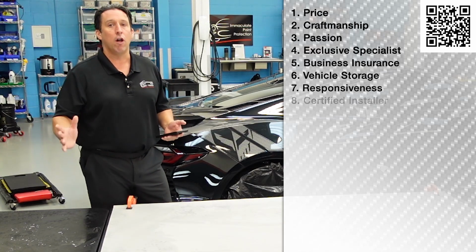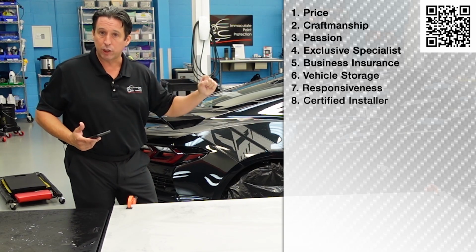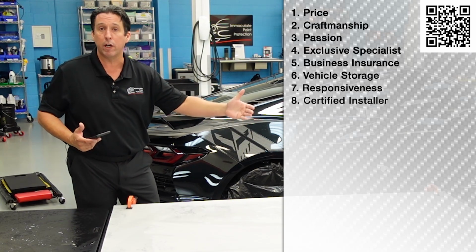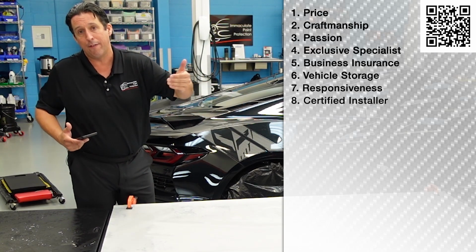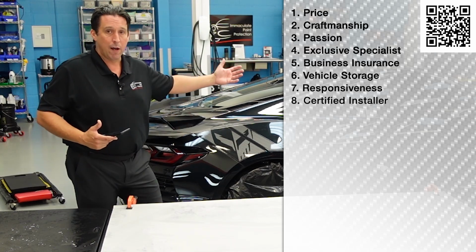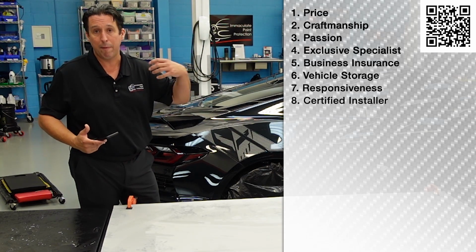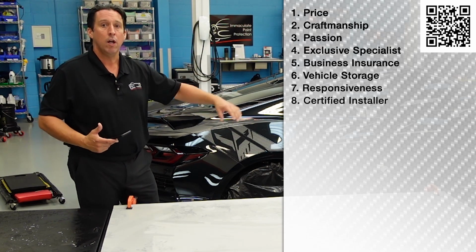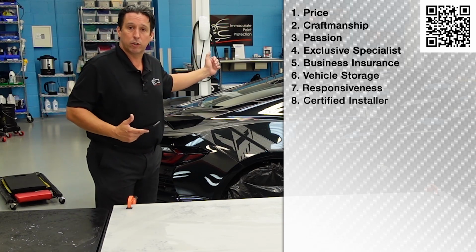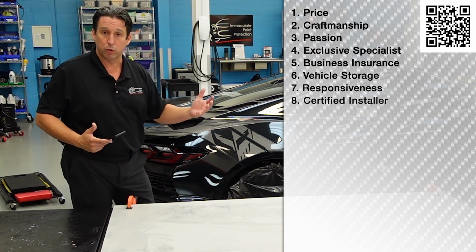The certified installers: when you're looking for paint protection film or a ceramic coating, find that shop, find out what brand they're offering, and then verify that shop is on that brand name's website. So if you went to Suntech, we're certified by a couple of different paint protection film manufacturers. You can find Immaculate Paint Protection on those websites. The ceramic coating is an example. The Geon ceramic coating product line that's in the shop, we're on Geon's site because we're certified.